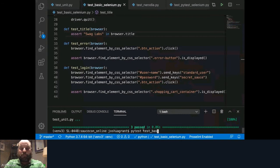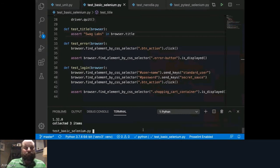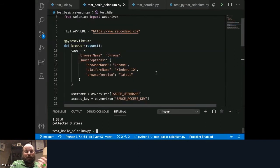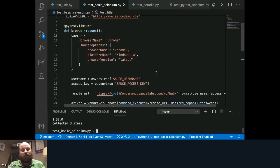So PyTest, basic Selenium. It's going to take longer than about a fifth of a second because it has to hit Sauce Labs and go over the wire. But my tests are running and they're passing. So again, it's pretty lightweight. You get a nice separation of fixtures versus tests. I can reuse this fixture.